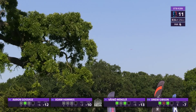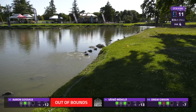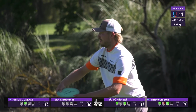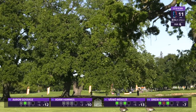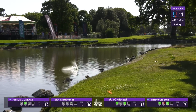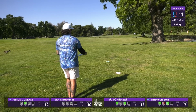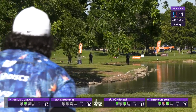Hammes, big, flat, overstable out to the right. But coming up short. Pretty aggressive shot from where he was at. I thought we might see him just kind of play for the par from there. But not quite having the front nine you want could play into that more aggression. And Väinö has done the same thing. You see the flags kind of pushing those out to sea, but Väinö seemed to give that extra help, pushing it too far right.